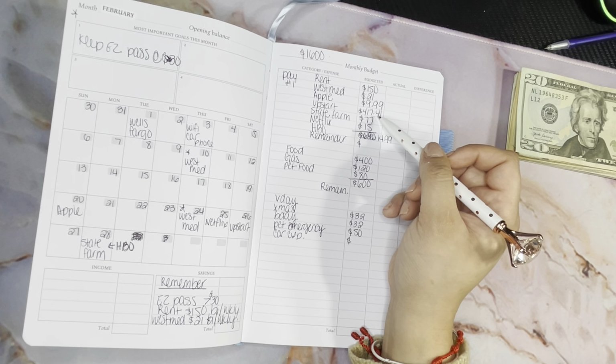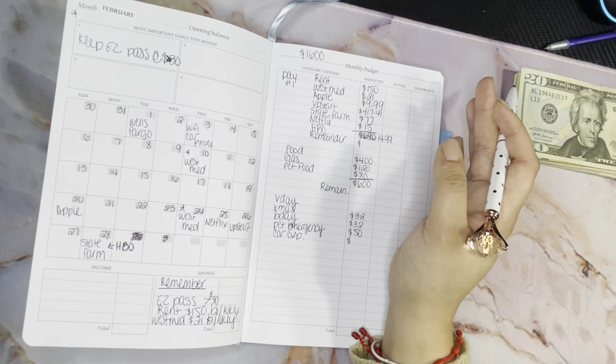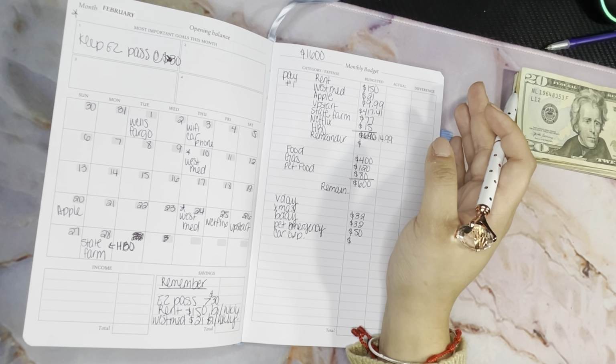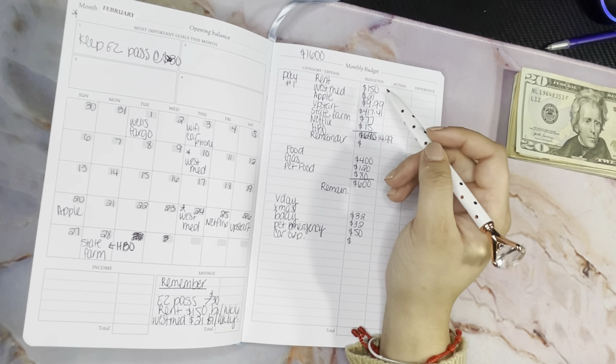Am I proud of it? No, but it is what it is. And this is why I started doing the cash envelope system, so I could stop using my credit card, because I was a heavy credit card user, like heavy credit card user.